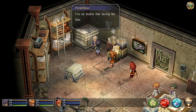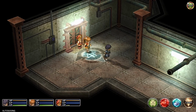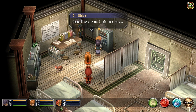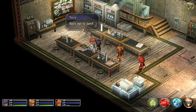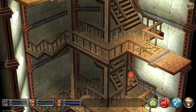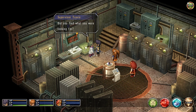According to this data, I've no doubts that during the blackout all orbments suddenly and utterly ceased activity. Yeah, just a quick run around to get up to date with everyone's stories. That's strange. Could have sworn I left them here. Something the matter? Ray's out to lunch. Hello everyone. Did you find what you were looking for?